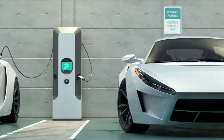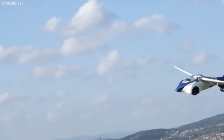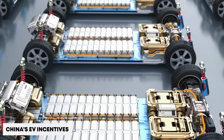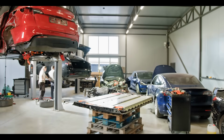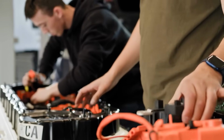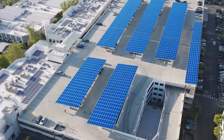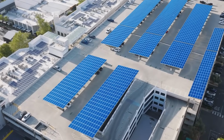BYD leverages its expertise in electric vehicle batteries to equip the flying car with advanced lithium-ion batteries, supported by China's EV incentives like cheaper loans and research funding. These batteries are designed to last longer and charge faster, taking about an hour for a full recharge. There are plans for a dedicated charging network, possibly supplemented by solar panels, to extend battery life when parked.